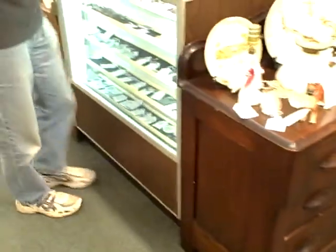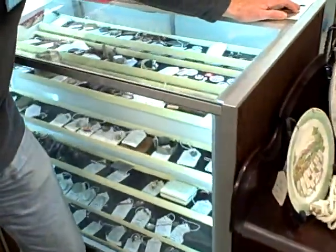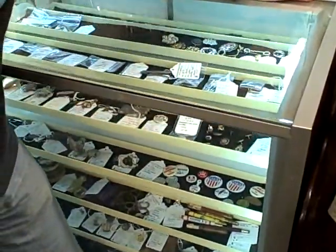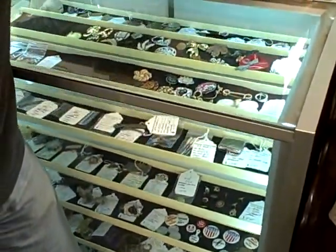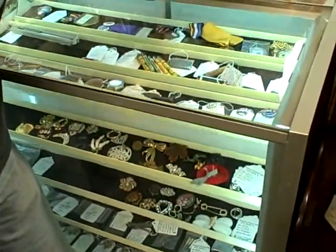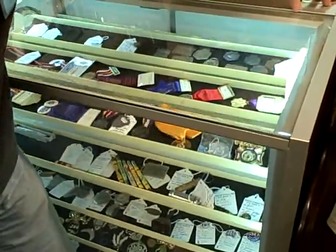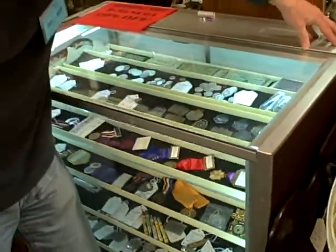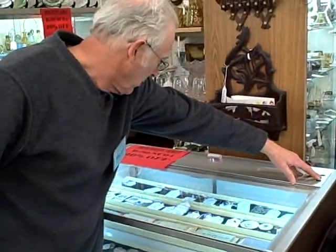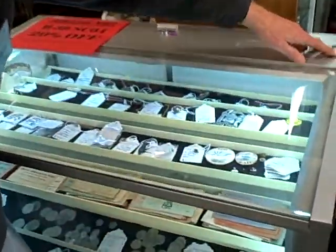This one is more of a generalized rotary case, everything in here from cast iron stuff to match safes, jewelry, a lot of badges from foundries and things, some American Legion pins, watch fob bases, raw silver coins. These are dance cards from 1914, 1915, a buck a piece, your choice.